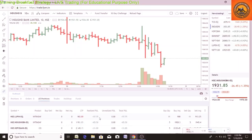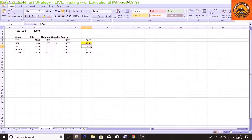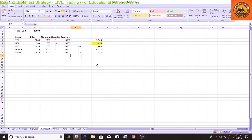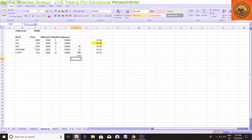Basically, if you see these 3, 57.75 around, let's take it as 58 plus 85 plus 31. What is the profit you made over here? What is the amount you have spent? TCS was a no trading day. IndusInd, it's 85 rupees. HDFC, it's around 31 rupees, and Lupin, it's around 57 rupees. I'm taking it as a round figure, 58 rupees. If you sum this up, 174 rupees is your profit.